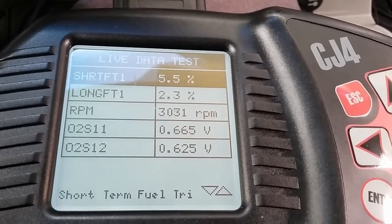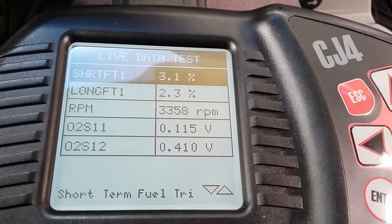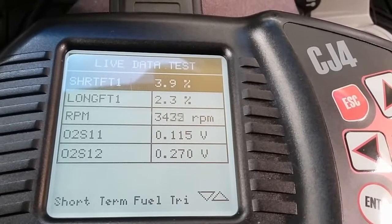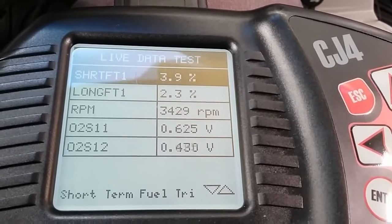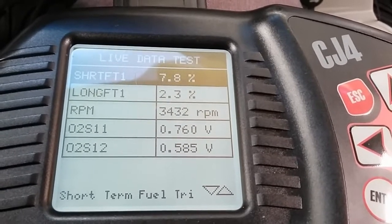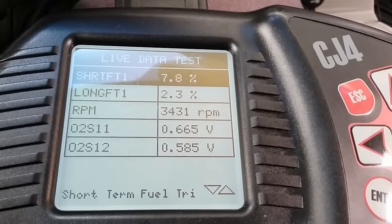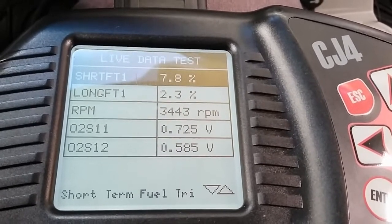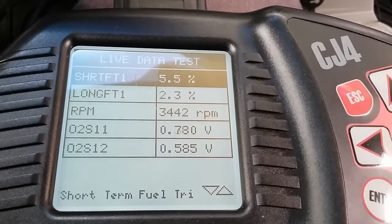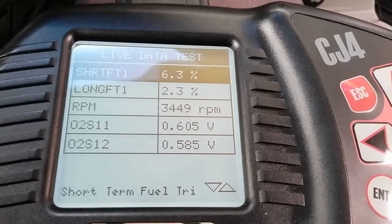What if I go 3500? At this point, at 3500, long term is still stuck at 2.3. Short term is fluctuating in the positive fuel trims. So just by adding both short term and long term, at this moment, we're close to almost 10%.